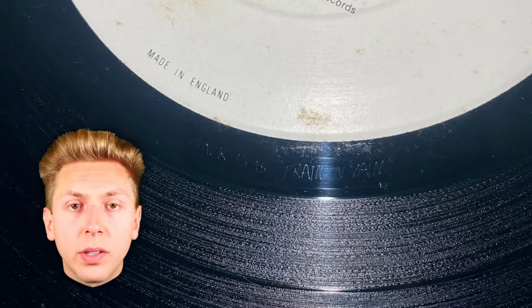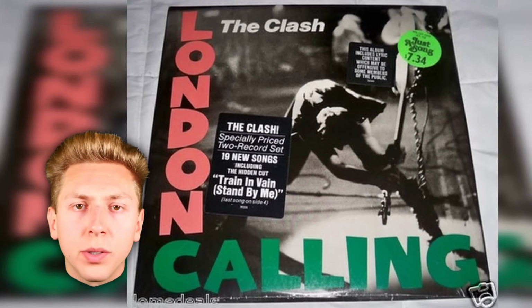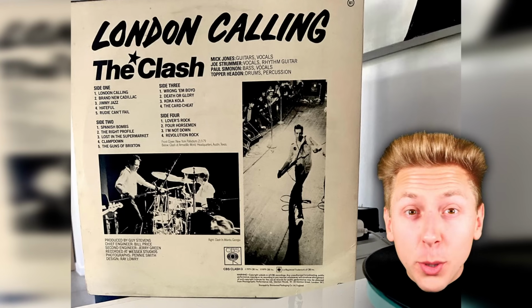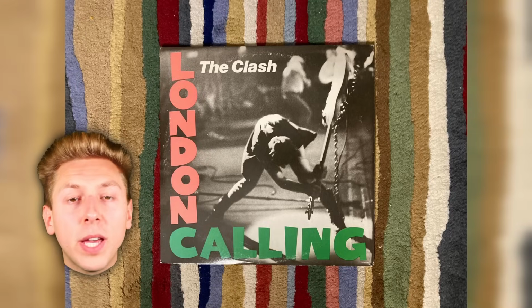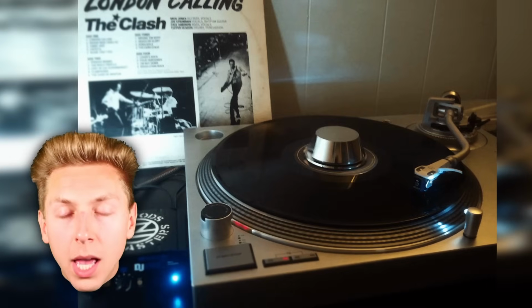To make up for this, the song's name is etched in the dead wax and noted on some hype stickers seen on early copies. What is this secret song that almost didn't make the final cut? Train in Vain, one of The Clash's biggest songs. So if you get your hands on an early copy of the album and notice your favorite song missing, don't fret. Just keep listening.